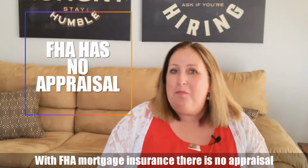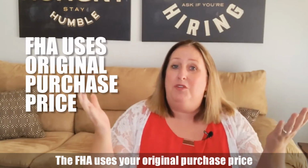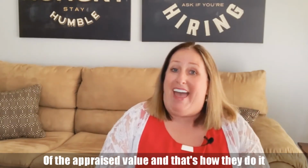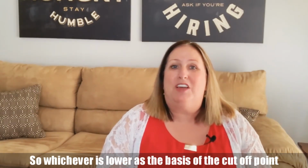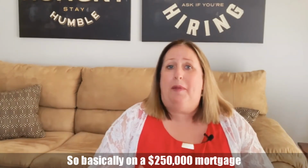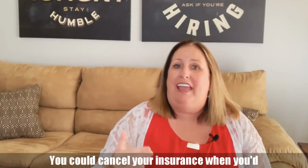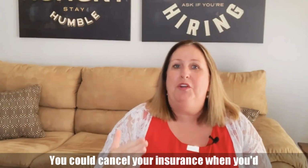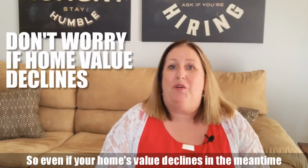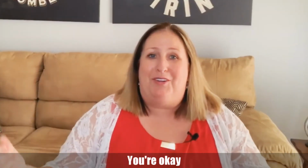With FHA mortgage insurance, there's no appraisal. The FHA uses your original purchase price or the appraised value, whichever is lower, as the basis of the cutoff point. So basically, on a $250,000 mortgage, you could cancel your insurance when you've paid the mortgage down to $195,000. So even if your home's value declines in the meantime, you're okay.